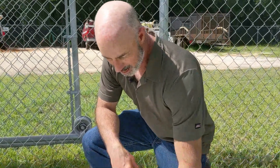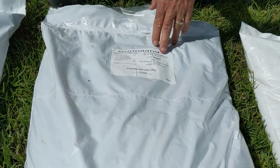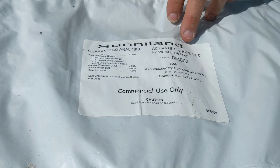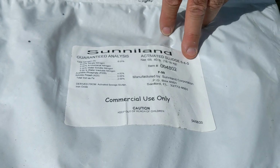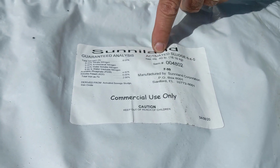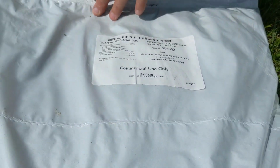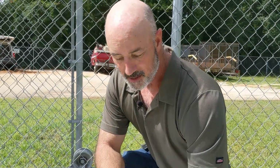Okay, here we have a bag of organic fertilizer. And as you can see, the analysis on this is a 6-4-0. So it's 6% nitrogen, 4% phosphorus, and 0% potassium. And it says here it's activated sludge. What this actually is, you may be familiar with a fertilizer called Milorganite. This is very similar to Milorganite.